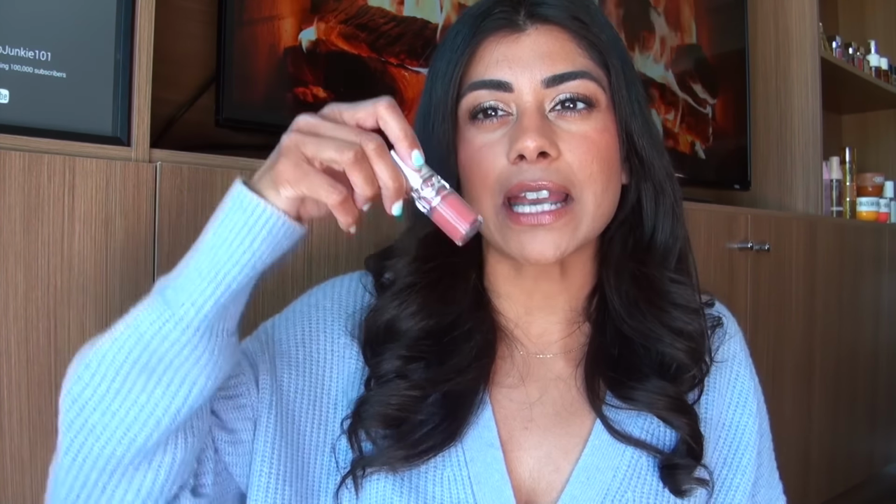This gloss, I would say, is semi-opaque. There is still a little bit of translucency to it, and once you get it on and it settles into your lips, it does get a little jello-y, a little bit more see-through, which I prefer in a gloss. It makes it a little bit more wearable in my opinion, but I figured this pinky color would be very pretty. This is what I'm wearing actually over the Merit lip liner on my lips right now.